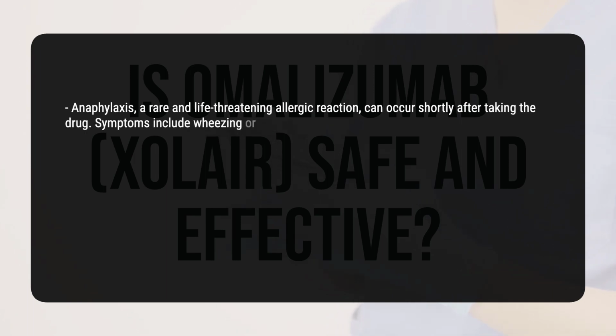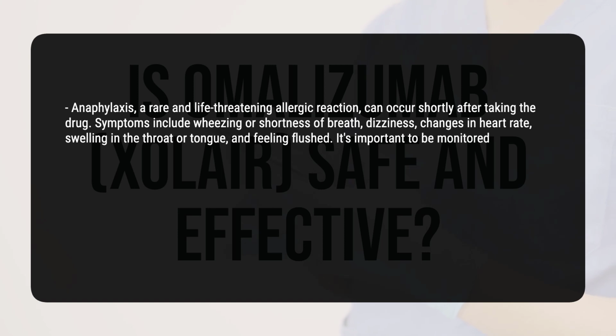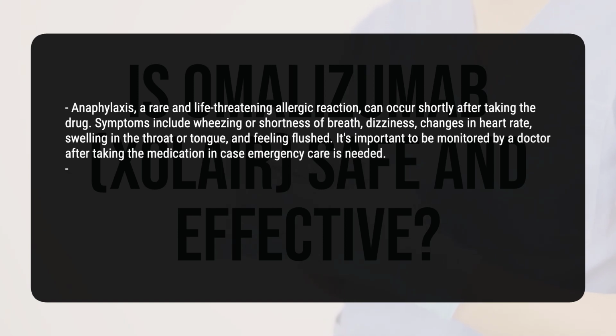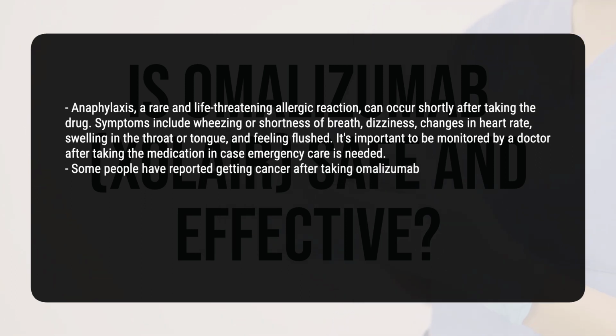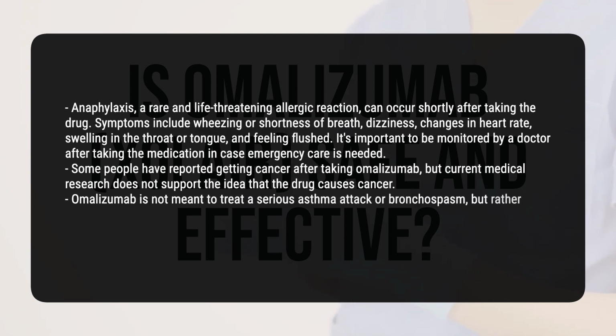Symptoms include wheezing or shortness of breath, dizziness, changes in heart rate, swelling in the throat or tongue, and feeling flushed. It's important to be monitored by a doctor after taking the medication in case emergency care is needed. Some people have reported getting cancer after taking omalizumab, but current medical research does not support the idea that the drug causes cancer.